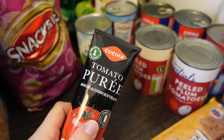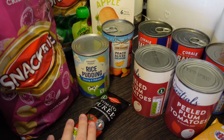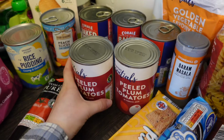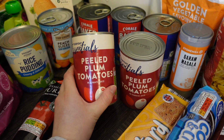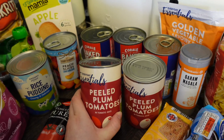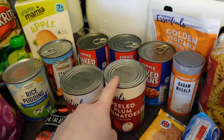We picked up some tomato puree. This is to go with the pasta sauce, and we completely had run out last week, so I needed some more. And then similarly we needed chopped tomatoes for the pasta sauce, and they didn't have any chopped tomatoes, but they had these peeled plum tomatoes, so I'll just break them down, like chop them myself, because they are cheaper than buying the other chopped tomatoes that they had. So I've got 2 of these.